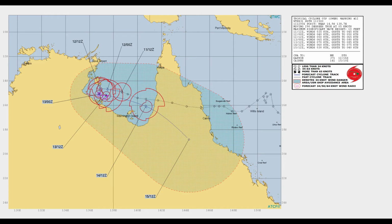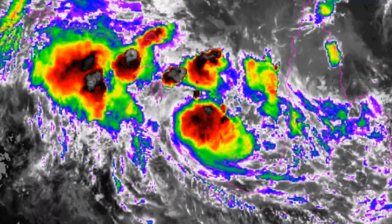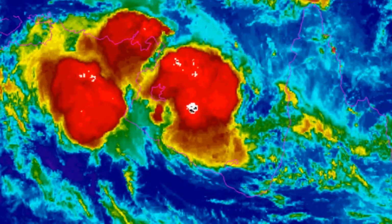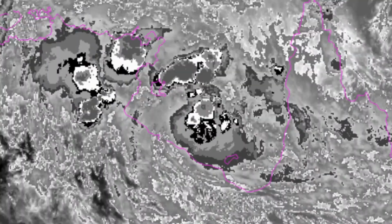Now we have a look at the NOAA floaters, and the centre is also saying available meteorological data supports the regeneration of 05P, which is now in motion, and at this point in time wave height is 10 feet. You can definitely see the cloud tops in the rainbow imagery, the white and the black, and here's the Dvorak, and the centre said estimates ranging from T2.0, 30 knots, to T3.0, 45 knots.